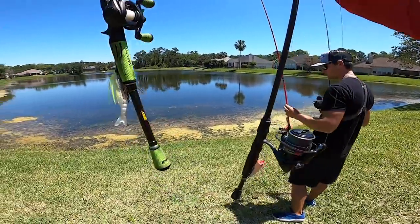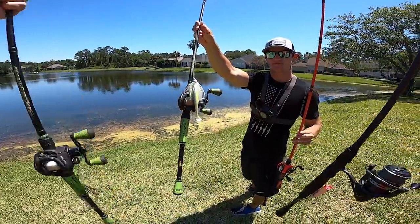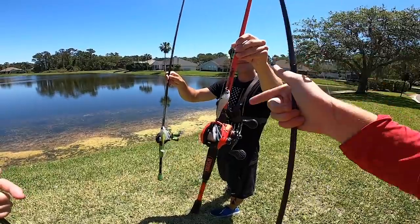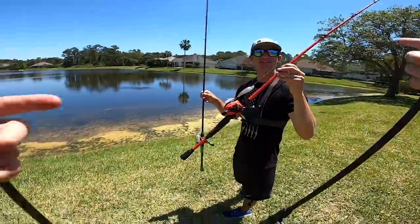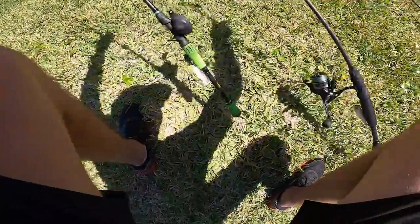I brought the popper and the chatterbait, which you guys know is my favorite lure. Swim jig, another one, really good. And this is actually a really cool little fluke jerkbait type deal. It's different.